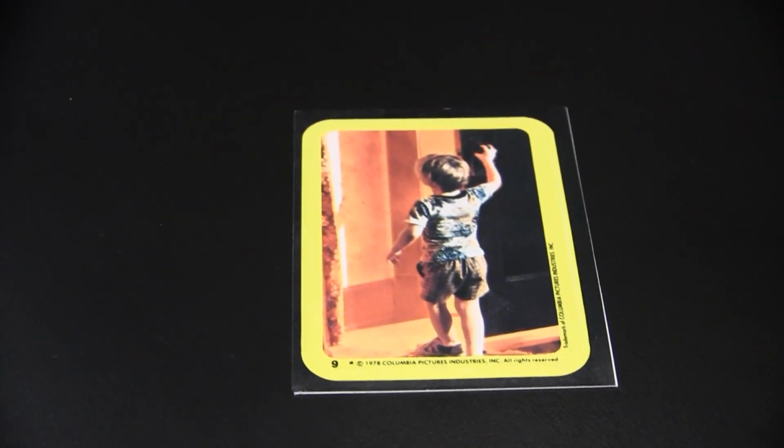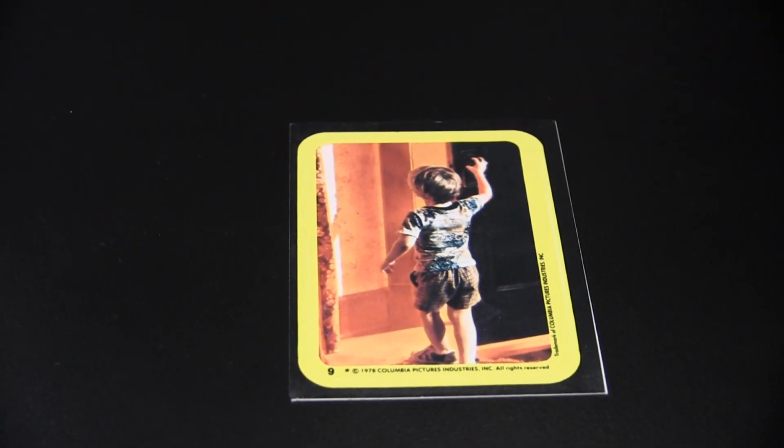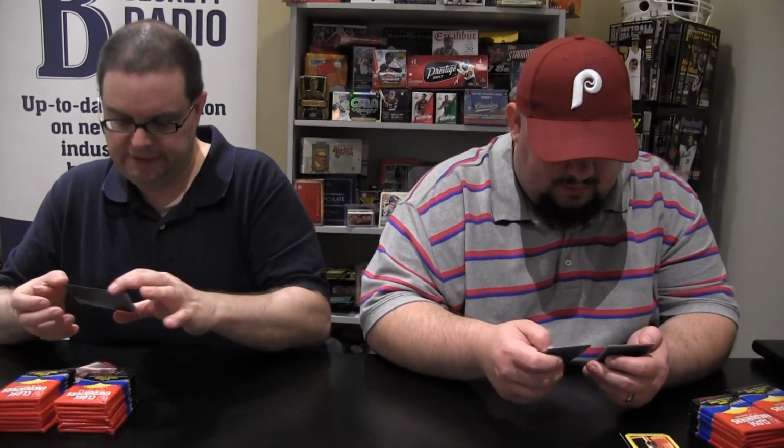Broke right off. Here's a first sticker for you. I'm going to be real honest with the folks, I've never seen this movie. Never seen the movie? It has Richard Dreyfuss in it. That's about what I know about it. But I love the prospect of opening 40-year-old gum. You won't eat it, or if you attempt to digest it. Here's what the base cards look like.